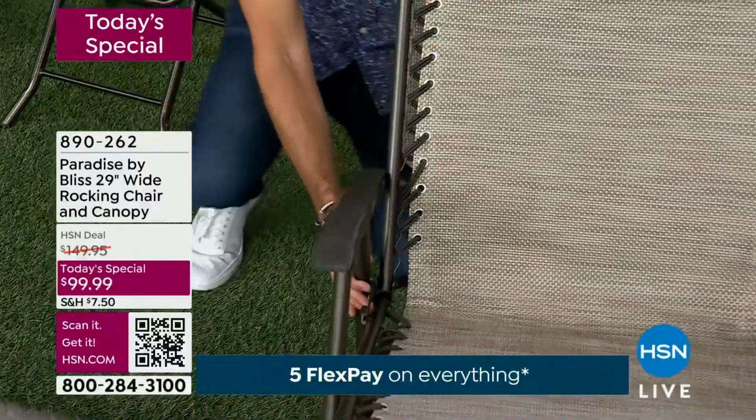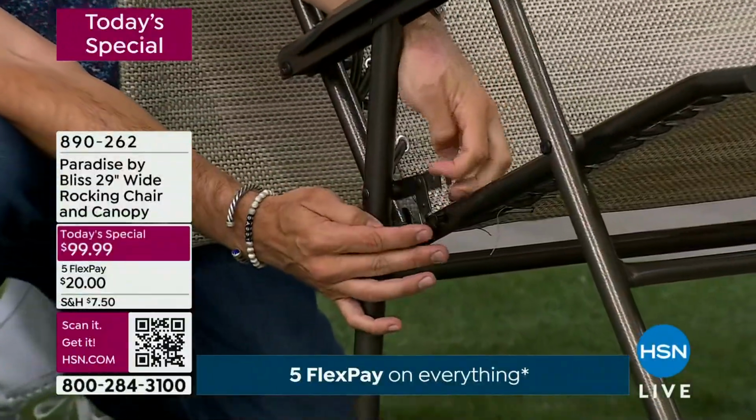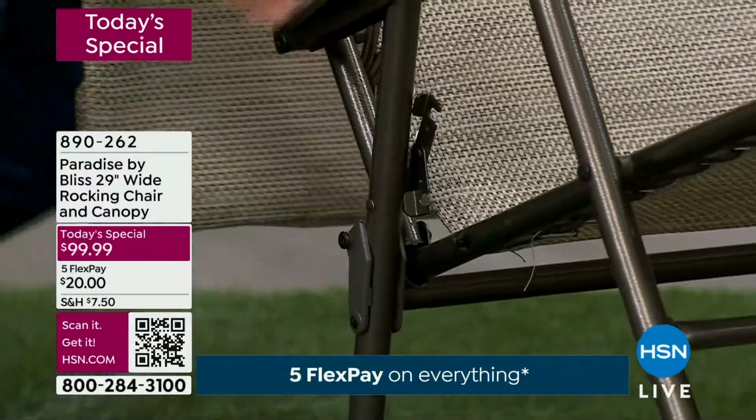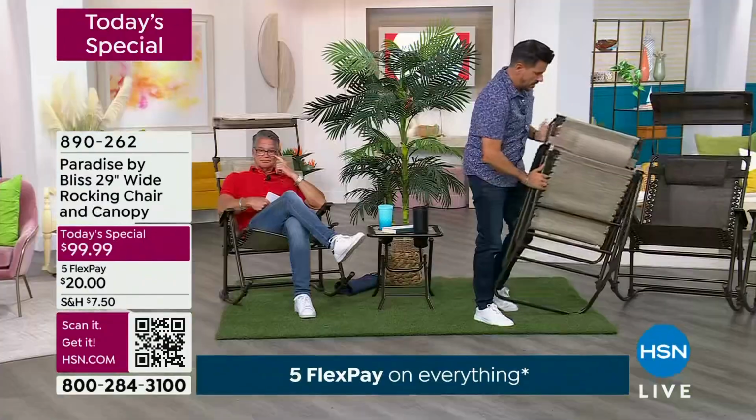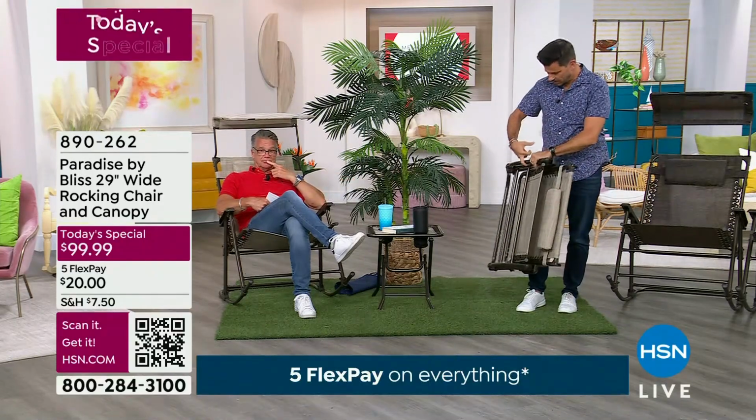Did you see how I just got in and out of that easily? I'll turn it here sideways. There's this little lever here, right? So you just open it up. Okay, when you do, then you're easily able to collapse it. Look at this, boom. I just took it from a rocking chair to now 23 pounds. Look, I'm lifting it with one finger.